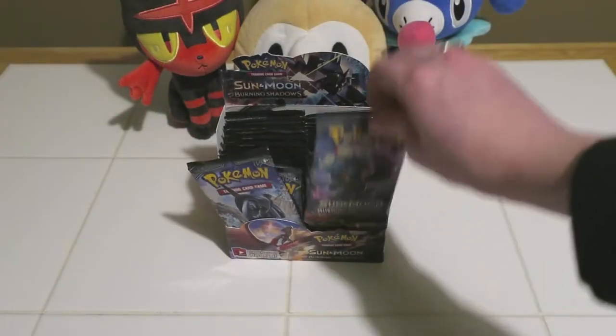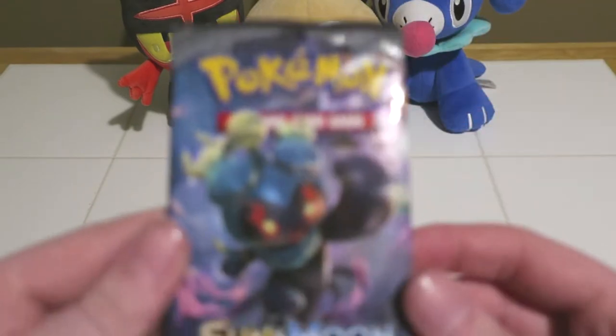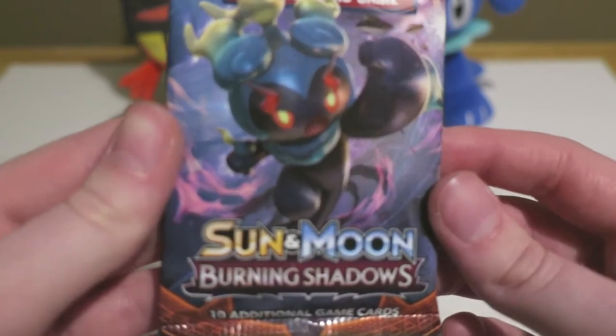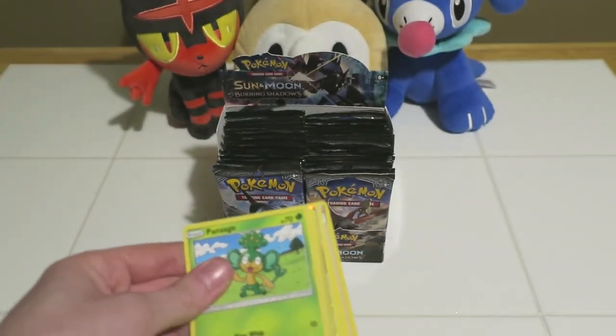Okay, so I'm going to start off, this will be my side, that will be Adam's side, opening this Marshadow one. And Benny's eating the plastic that came with the box. So that's nice.